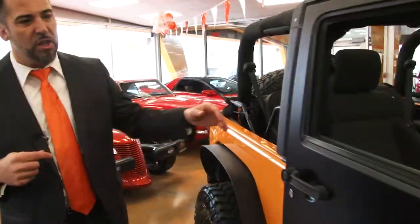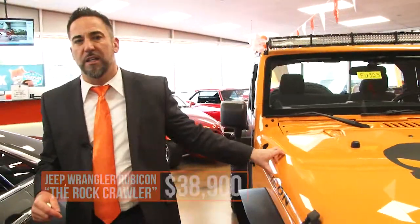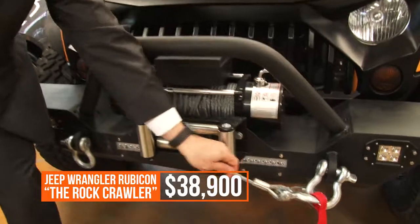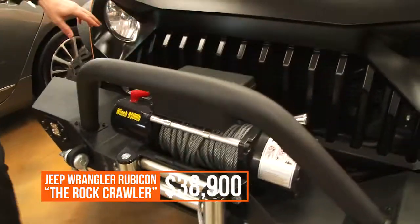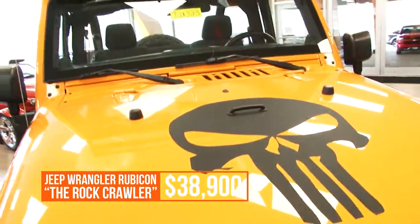Next to me, the 2012 Jeep Wrangler Rubicon, a rock crawler, and we've got this thing jazzed up. It's got all the accessories, all brand new stuff. Take a look at that mean grill. Yes, can be yours. 38.9, can't beat it.